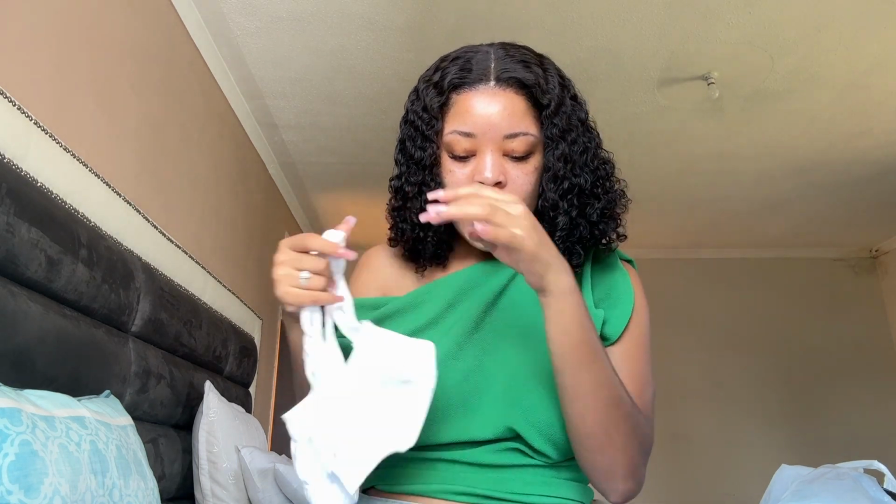So this is the first one that I have. This is the white. It's a 3-pack, so it comes in white, and then it comes in a nude. I would say take your normal size. If you're a small in clothing, take a small in these. They're still available at Edgar's, guys. These are so comfortable, especially if you're also a workout babe. These would really be nice.